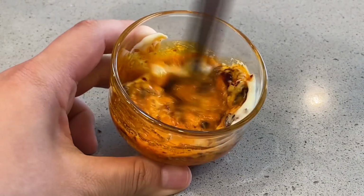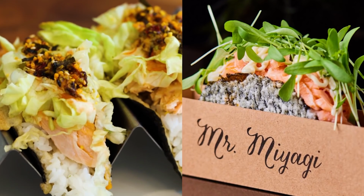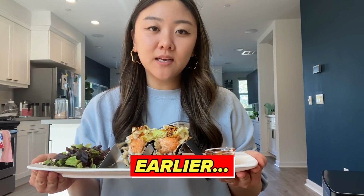The best part about this dish is the chili Kewpie sauce. Even though salmon, you know, rice, tempura, nori, all of those go so well together. But that chili sauce, just, oh my God. I feel like I'm looking at a dish that would have been served at the real Mr. Miyagi. You got the authentic experience. Ryan, I'm gonna be gaining a lot of weight in a single day. I don't regret it.